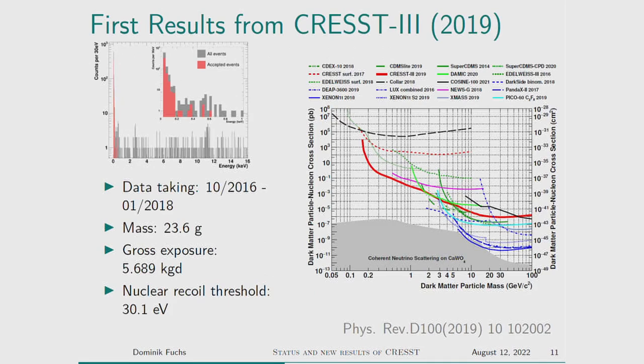The first results of CRESST-III were published in 2019, and we got some really nice limits from a about 24 gram calcium tungstate detector, with an exposure of about 5.7 kilogram days. And we reached a very low nuclear threshold with this detector of just 30 eV, which allowed us to go down to dark matter masses of just 160 MeV, which is, of course, compared to all the axion talks, pretty heavy. But comparing with the other WIMP experiments, this is very much on the low mass range. So CRESST is one of the leading experiments in this sub-GeV mass range.